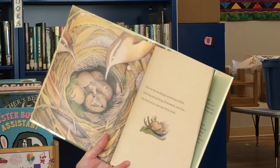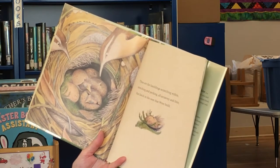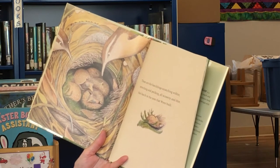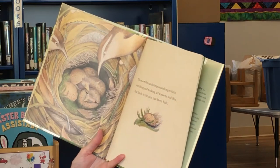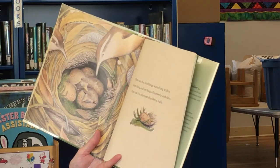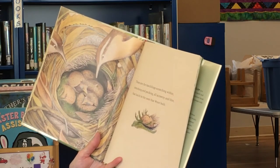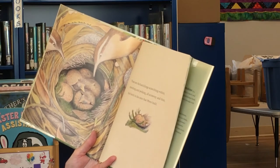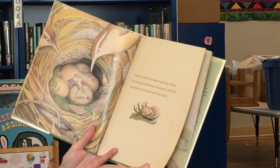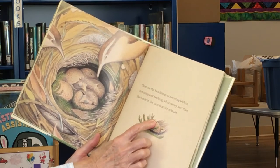These are the hatchlings. That's what you call a baby bird that's coming out of a shell. These are the hatchlings, scratching within, stretching and pecking, all scrawny and thin. Scrawny means they don't have a lot of weight yet. They're still so little, that hatch in the nest that Wren built. Look, there's a little beak coming up there.